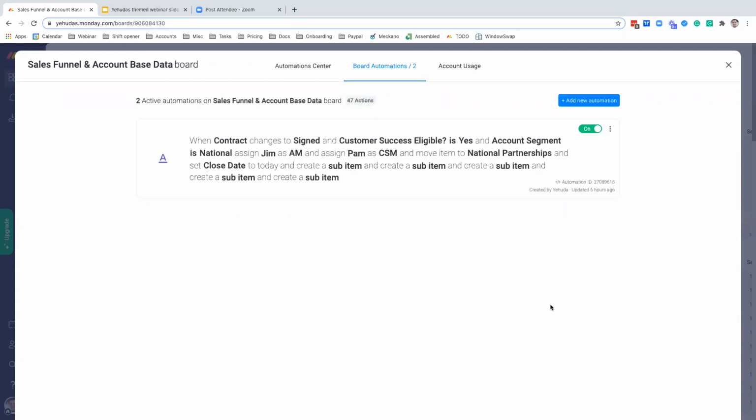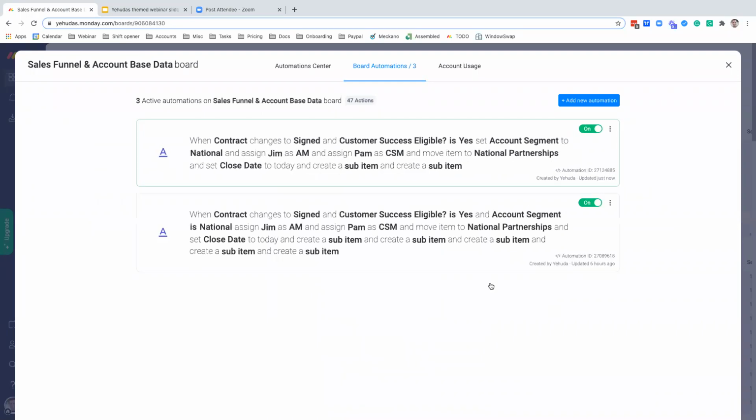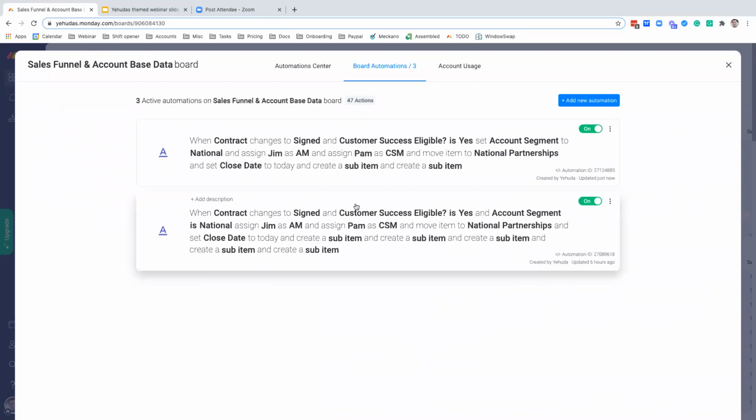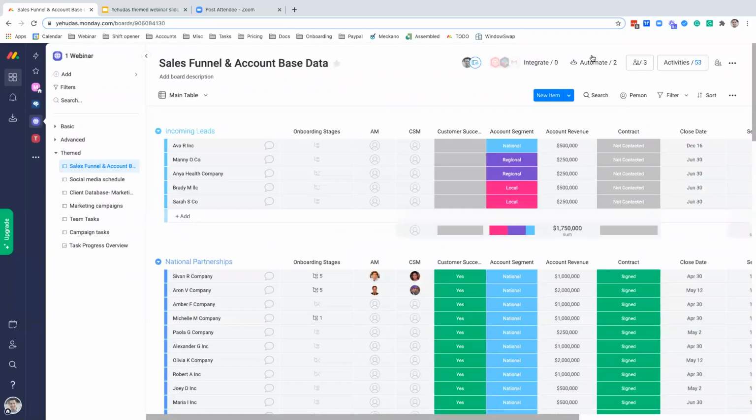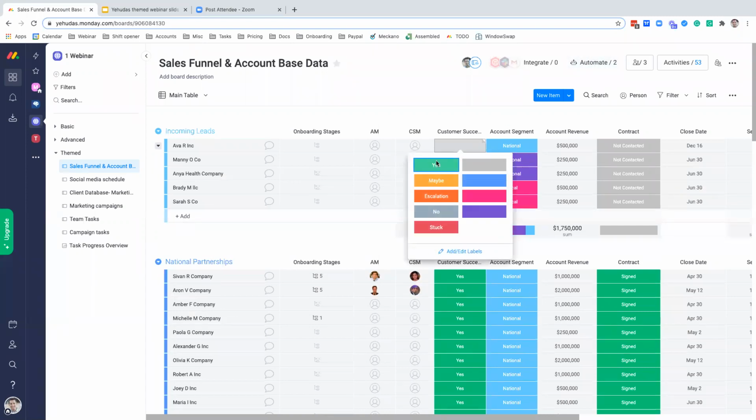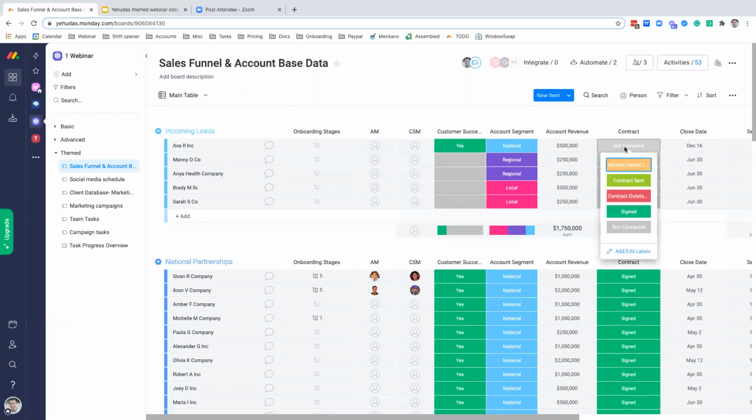Awesome, so now this is added to my board. And I even have one that I was testing out earlier, so don't mind that for now. Let's just turn that off. This way we can see how this works. Great. So let's swing over to my board so we can go ahead and trigger this. So let's change this to yes, and let's change this one to signed.